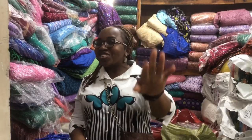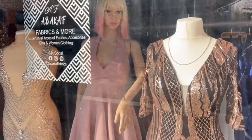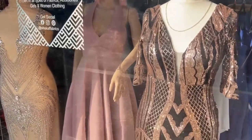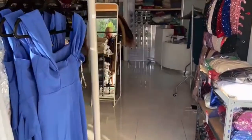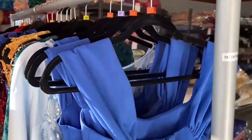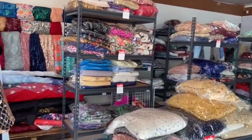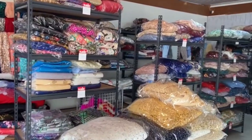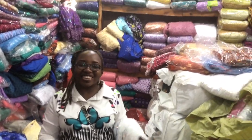Wait, hold on, I'm sure you think it's just here. They also have a store right in the United Kingdom, in UK. So you can shop for your fabrics there. So we can see a lot of fabrics, and I'm going to be showing you around the store so that you can have an idea of what they have in store. Wait a minute. This is overwhelming. This is amazing.